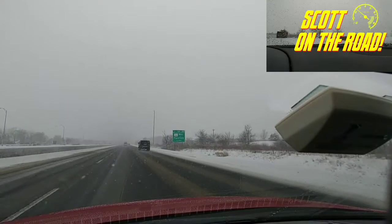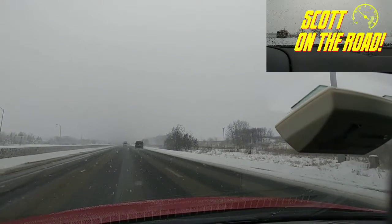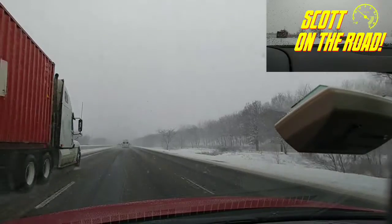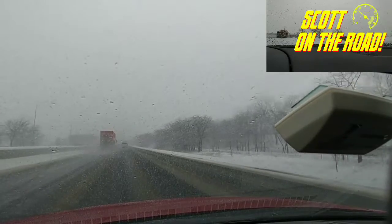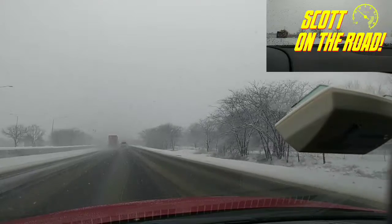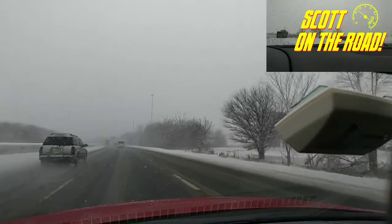Coming up on Plainfield, 126, and we'll be heading south here. Oh, look at this guy. I'm doing 41 right now. He's got to be doing at least 55 or so, 60. Now coming up on Route 126. Get ready to wind the curve here.